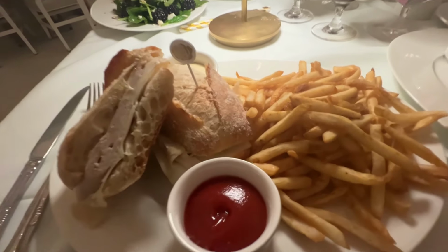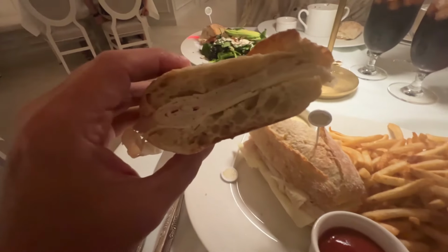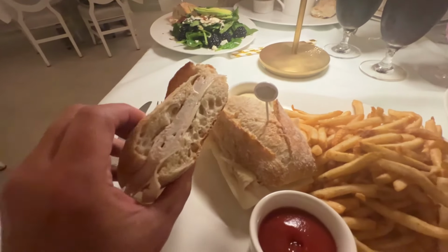Fries were great. The sandwich was awesome. It's just what I wanted: turkey, mayonnaise, Dijon mustard, that's all, and that's what I want. He doesn't like lettuce and tomato, and it doesn't come with that. But the sandwich was excellent. The turkey was great, with great taste. The bread was phenomenal. I loved it. The fries were good. My meal was great. I really enjoyed it. What about you?